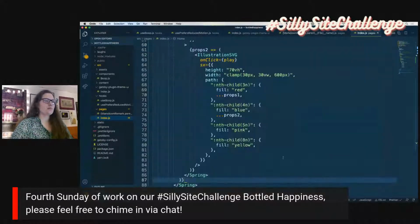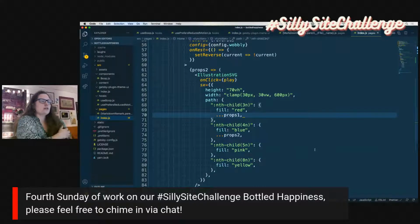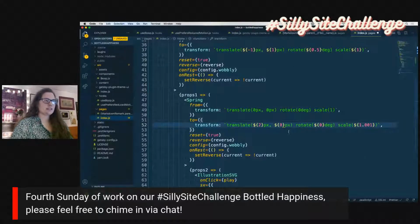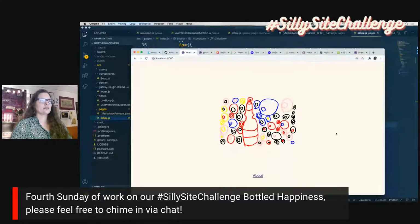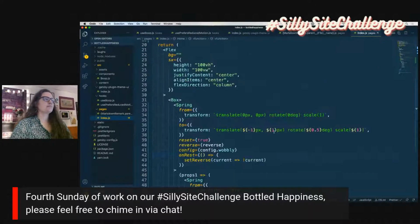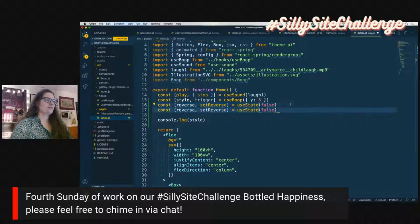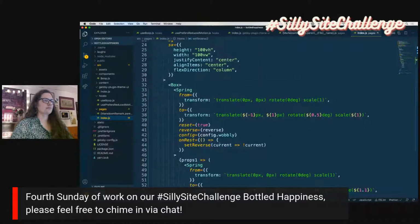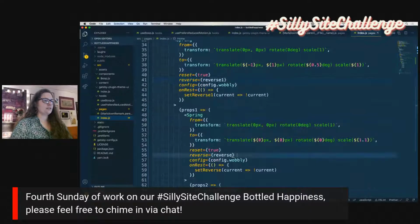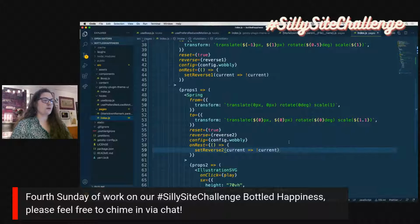It seems like they're almost doing the same thing, though. I don't want them to do that, so blues should do this, and props 1 should do 1. So we do 0 on all of the blue ones. And then it can pulsate and become bigger. It's like jumping. It's not wobbly at all. Oh, they're not getting, so we need, this is going to be funny. So we need set reverse 1. This will be the 1. Reverse 1. This will be reverse 2. This will obviously need to be refactored, but we are trying to just brute force it right now.